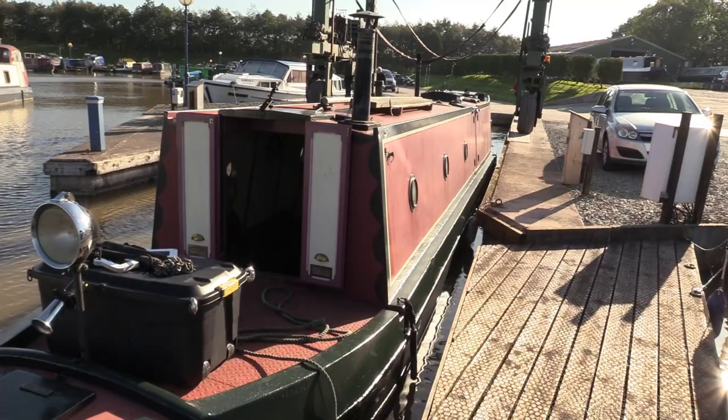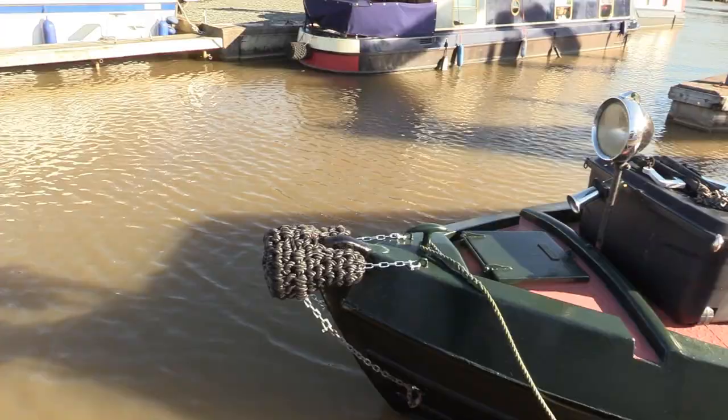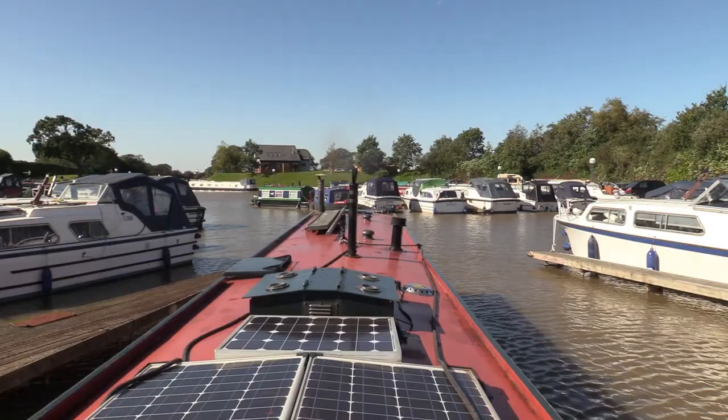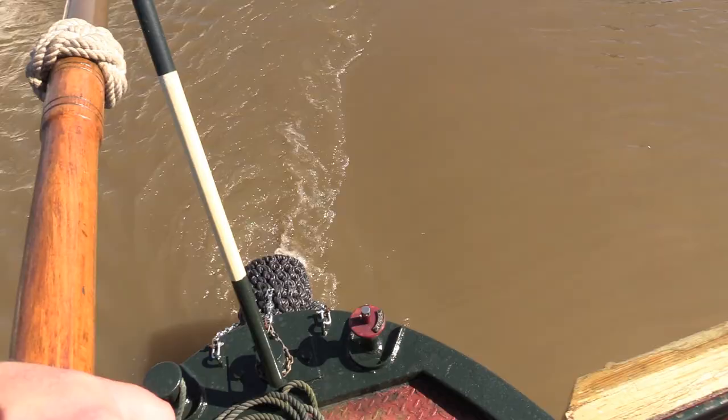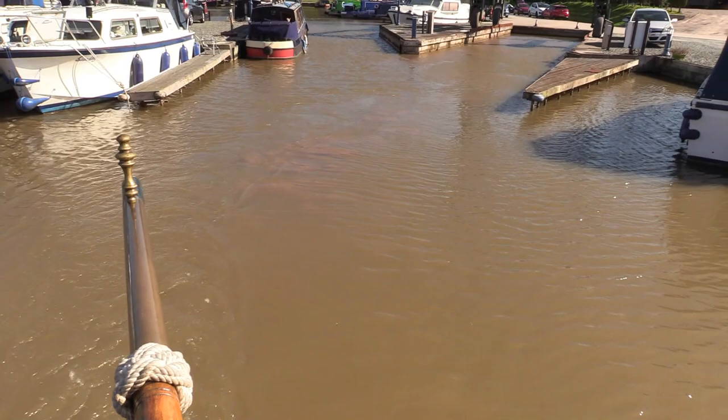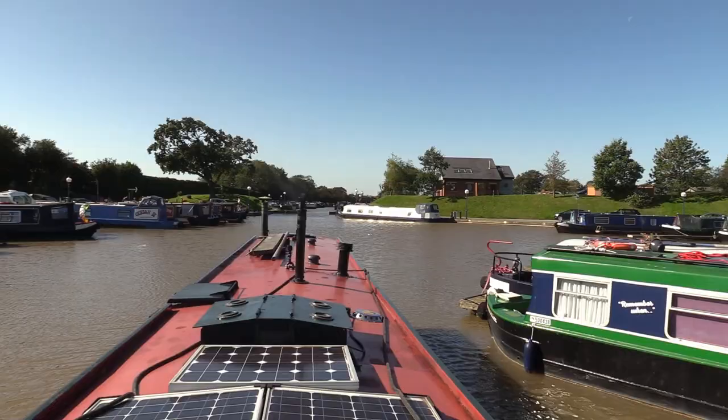And as quick as that, she's back on the water. And at last we're underway. 5 days on dry land is enough for me. And straight away I can feel the difference in the drive with that plastic bag taken off. Quite a fantastic day. I've been very, very lucky with the weather all week.